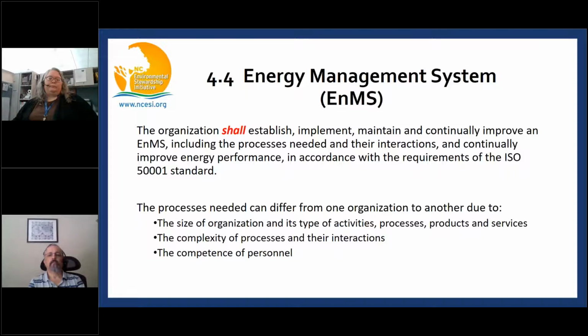So this one's very specific. It says that you shall continually improve your energy performance. And I think that's the expectation. They've put together a pretty good framework of the steps you need to review your energy use, set targets, implement things. So if you put the energy management system in place, you should continually improve your energy performance.